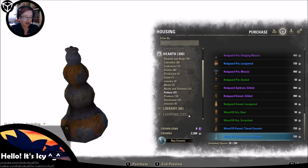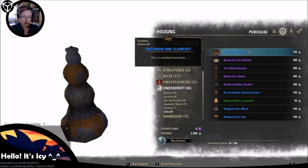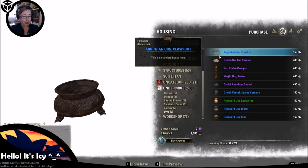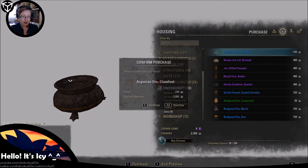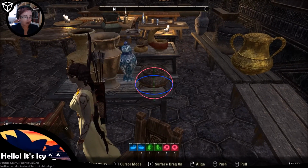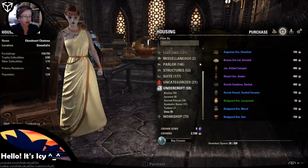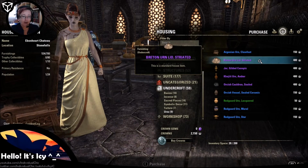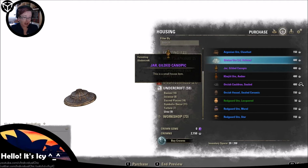Now the other place that you will find pottery is, for some reason, down in the undercroft. We have the urn section. Okay, so this is the Argonian clawed basin. I'm curious as to how big that is. Let's just place that. Oh, look, that's okay. That's actually quite nice. Oh yeah, I don't mind that at all. All right, we have the Breton urn lid striated. Oh, so that goes on the Breton urn striated that was there previously.